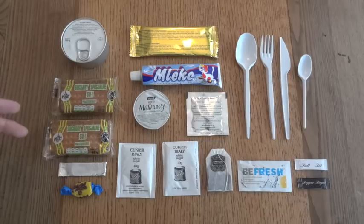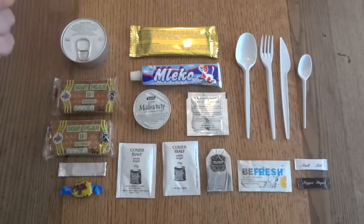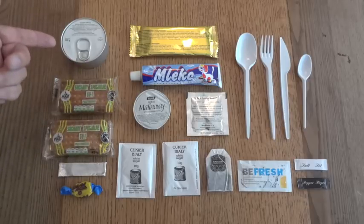I think the last 2 comments I had before we go ahead and try this out is that I actually probably wouldn't have minded having even more crackers, because I have a feeling not only are they going to be good just to have something to crunch on, but they're going to go good with the sweetened condensed milk, they're going to go good with the fruit jam, and they're going to go good with the canned meat. Basically almost everything that you eat in here except for the fruit bar could go on the crackers.